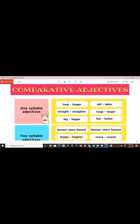So when we're talking about short adjectives, that means that the adjective has only one syllable. Examples: long, straight, big, tall, large, and hot. Yesterday, I also reminded you that we classify the vowels that we hear, not the vowels that we see. So in the case of straight, you only have one syllable. So long, longer, straight, straighter, big, bigger, tall, taller, large, larger, and hot and hotter. So these are short adjectives. When you make comparatives, you only put ER.